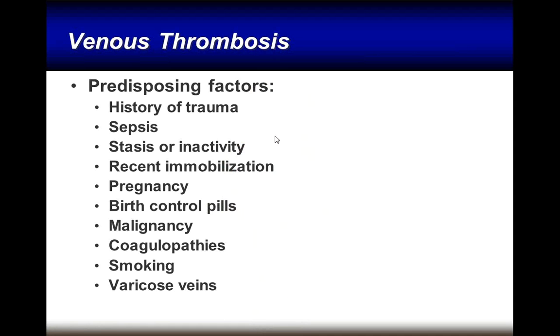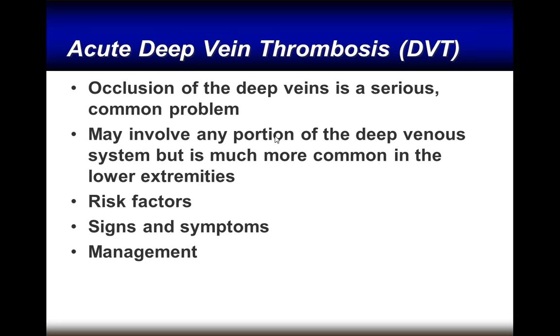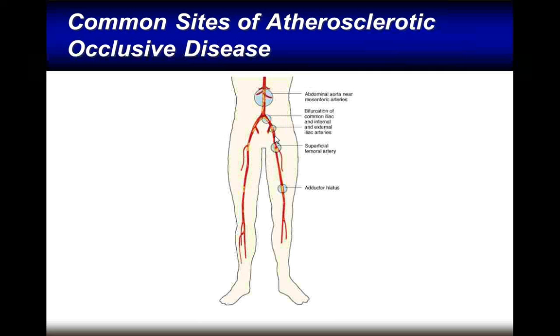The venous thrombus: history of trauma, sepsis, infections, pregnancy is a huge thing, birth control, smoking, cancer, and then varicose veins. That's why if you're on your feet long periods of time, you should be doing ankle pumps or wearing the stockings if you have varicose veins. Risk factors, occlusions, all that stuff. And then the atherosclerotic occlusive diseases, different places, usually any bifurcation.